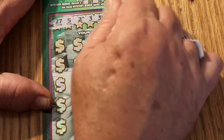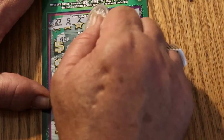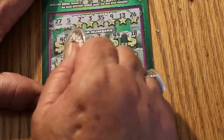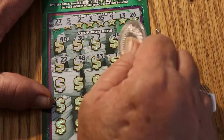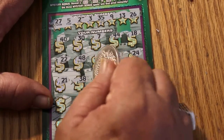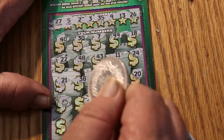27, 5, 2, 3, 35, 9, 13, and 26. 40, 30, 7, 44, 18, 22, 48, 43, 11, 24, 21, 38, 23, 49, 20. A money bag. Something did pop.